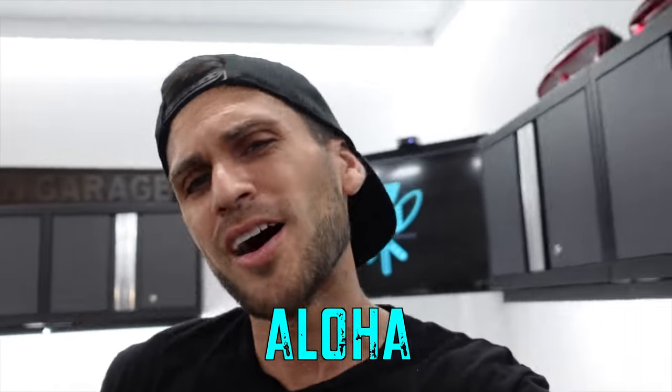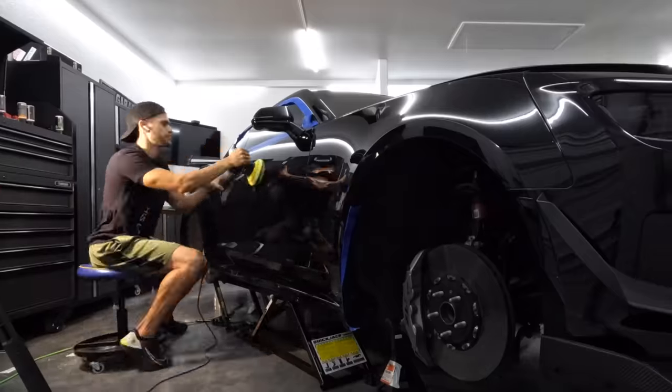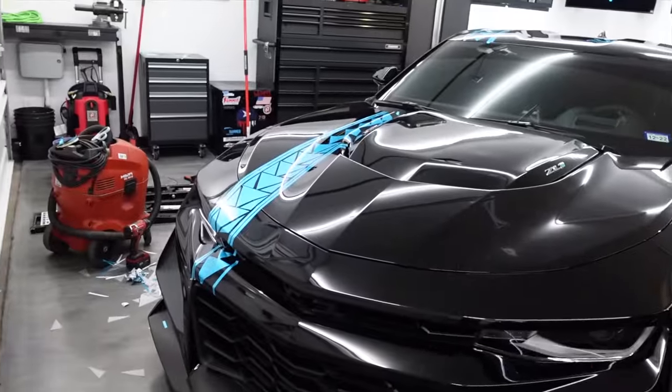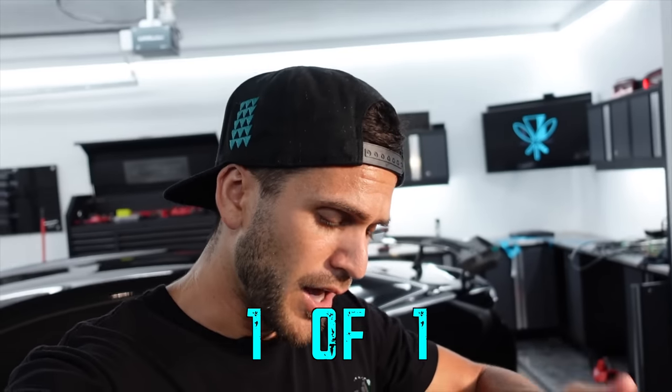So guys, aloha and komo mai to my little piece of paradise here I call Hawaiian Garage, where I'm surrounded by my dream vehicles. Our attention is back here, where we just finished about 14 to 15 hours of paint correction work. You'll also see some color over on the hood, which is not the right color nor the final graphic, which we're gonna be playing around with today, because today's video is all about making this car one of one.